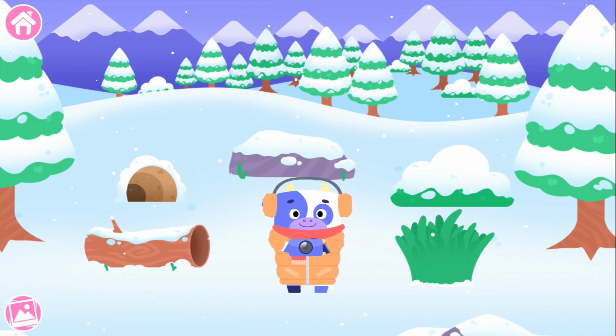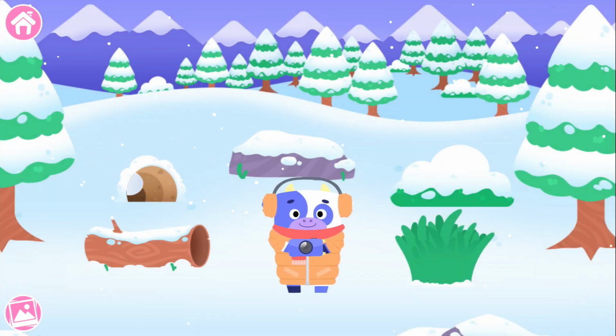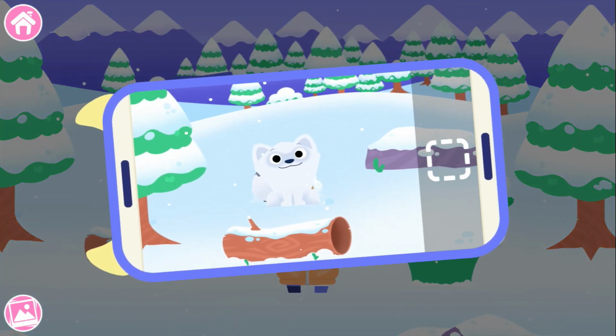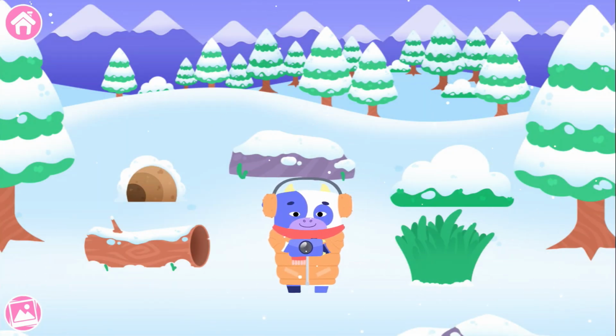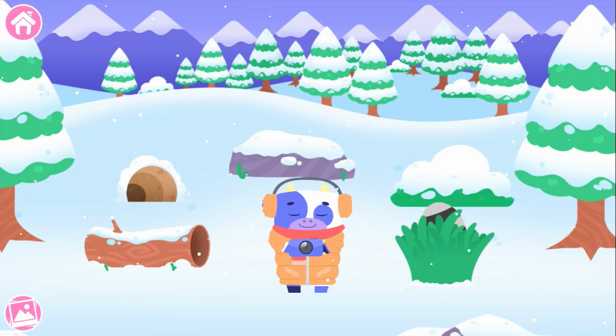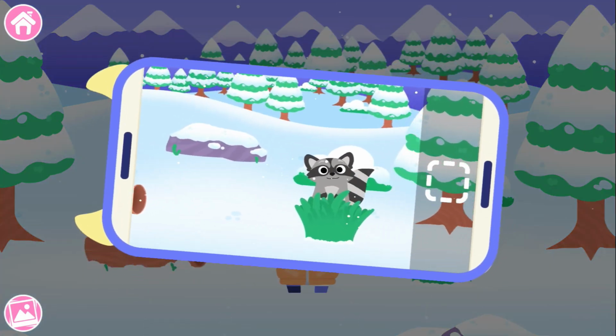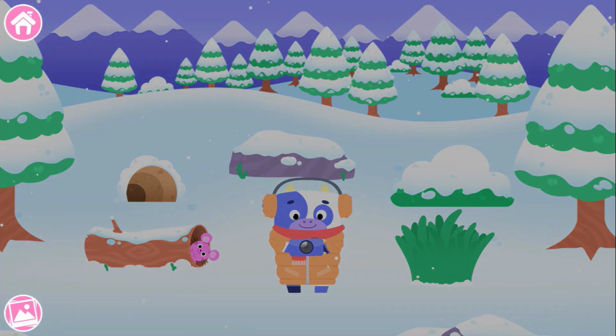Tap the hiding spots to draw the animals out. Yay! You found an Arctic fox. Wow! You found an Arctic fox. Ooh! You found an owl. Wow! A raccoon. Yay! A cute mouse.